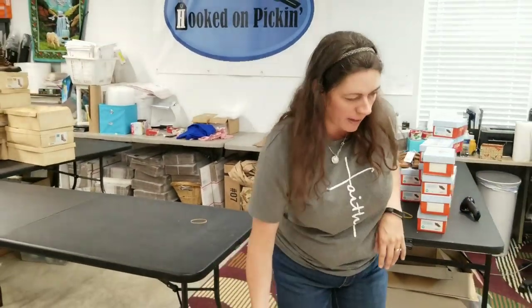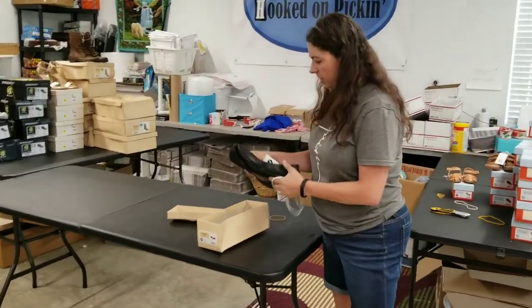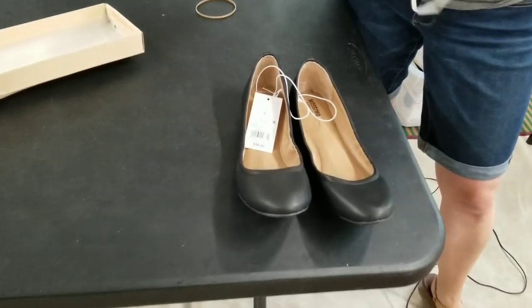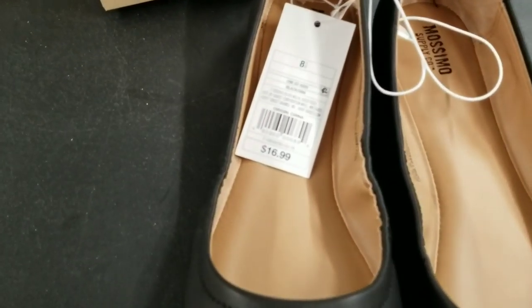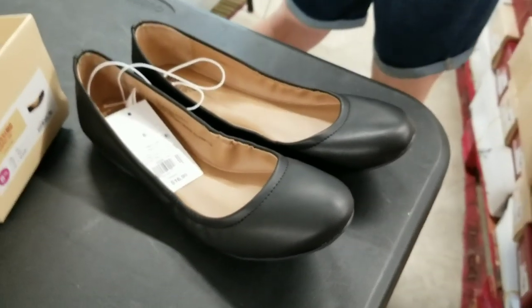All right, let's go back to a Mossimo here and let's see what we got in this long skinny box. So I have, oh, some traditional flat black flats. These are called ballet flats. Ona black flats specifically is what Target calls them. So they're size 8.5. And so we'll look and see if we have some more, and we do. So I'm gonna just start pulling the Ona black flats out.